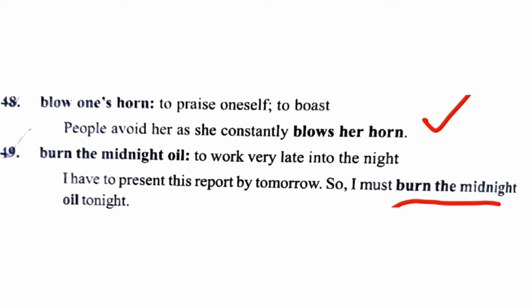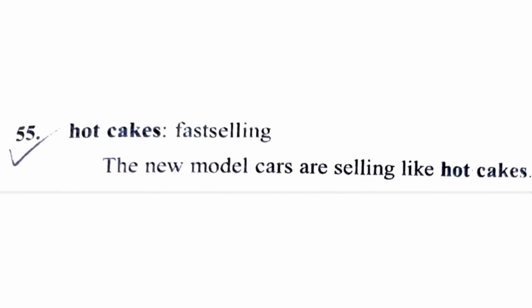Burn the midnight oil over here means that I need to work very hard at night so that I can submit the report tomorrow. Hot cakes means fast selling. For example, the new model cars are selling like hot cakes. Means the new model cars are selling very fast.